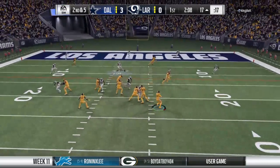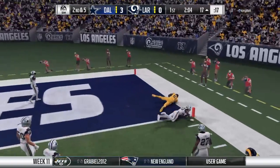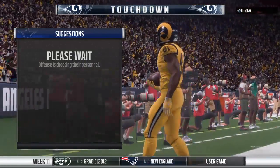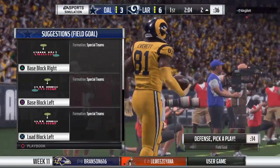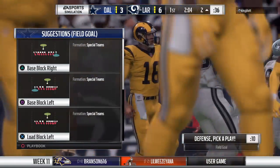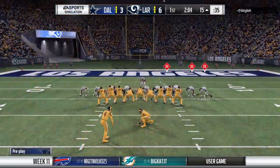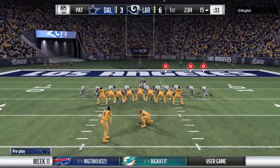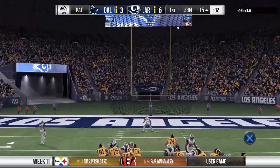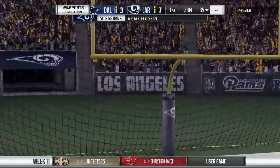A play fake to Gurley. Now Goff, rolling to his right. And it's complete. He's got it in the end zone. Touchdown, Rams. Gerald Everett, his 4th touchdown on the year. And the Rams are going to take a first quarter lead. Now Greg Zuerlein on for the extra point. And this is up and good to make it 7-3.